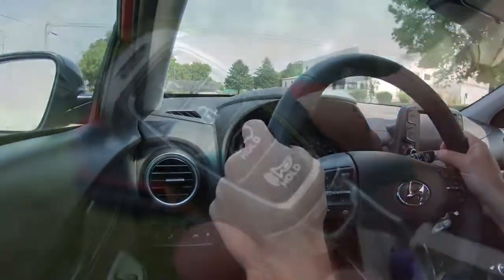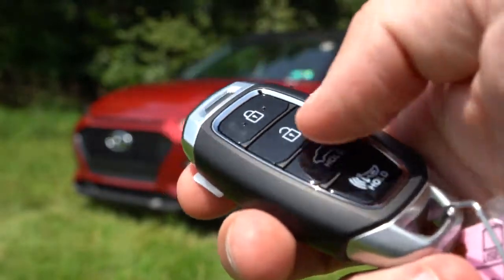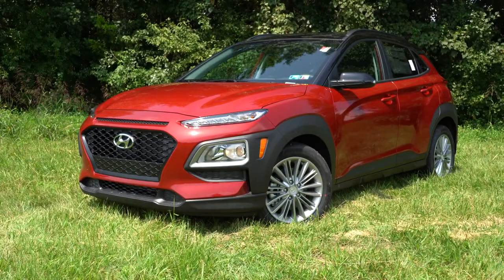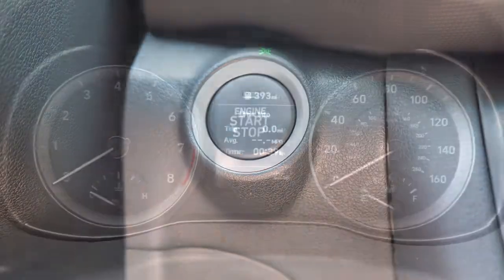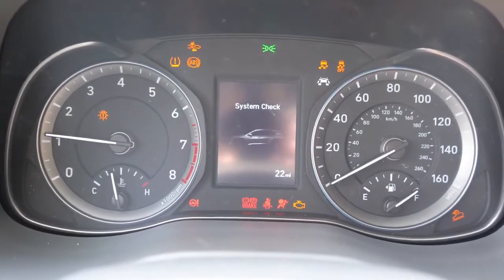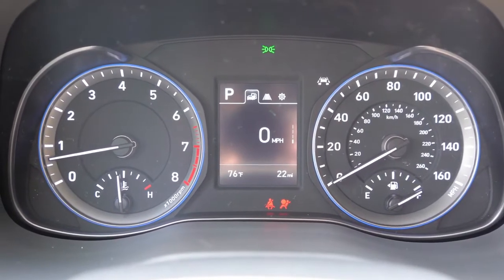Then when it comes to the startup, let me first start by showing you guys the key here. You do have your Hyundai logo on the one side end. When you flip it over, lock, unlock, and again, that button to unlock the rear hatch there, but it is actually going to be a push button start if you went with the SEL trim level and up. So all I am simply going to do is put my foot on the brake and press that engine start button, which is actually located just by the driver's right knee there.